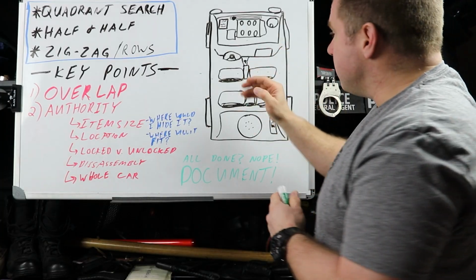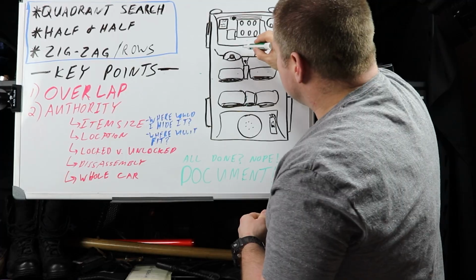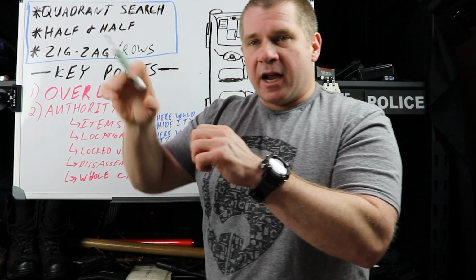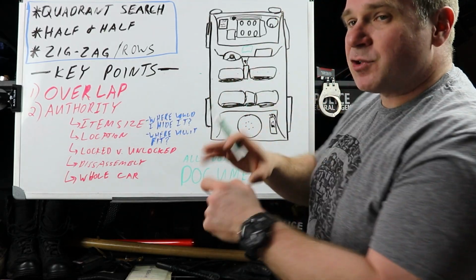We're going to do the exact same thing. So now we've overlapped through the center console. If there's one of those little boxes like Ford 500s used to have in the middle of the dashboard, you pop that open, you're going to search that area twice. You're going to search the center console twice.